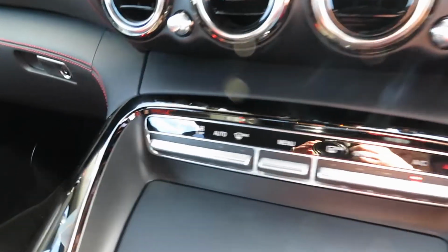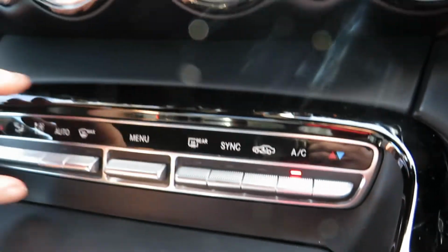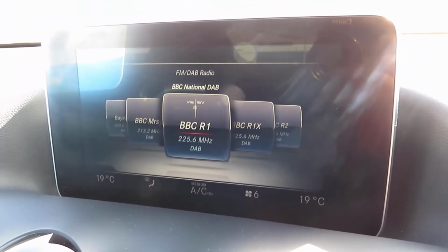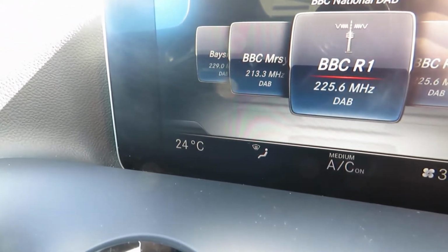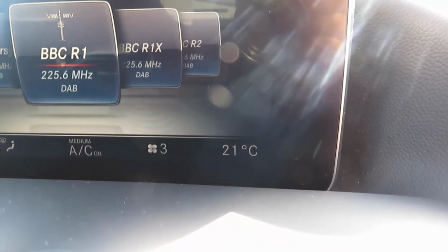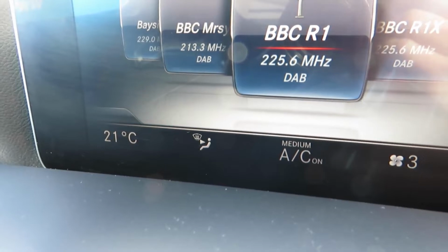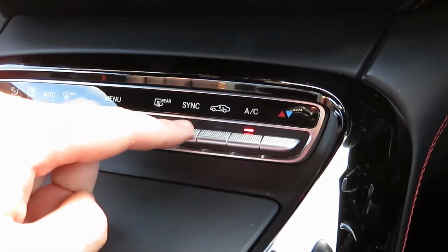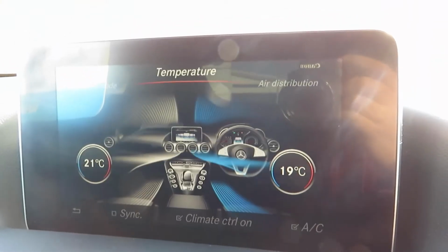Dual zone automatic climate control. Fan speed. Individual temperatures for both sides. Different zones. Max front defrost, rear defrost, one touch automatic, sync, recycling, AC on and off, and other options.